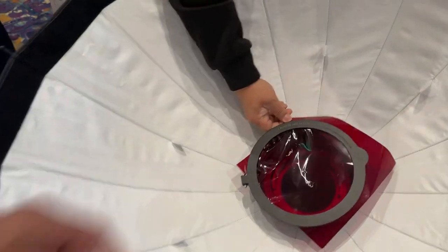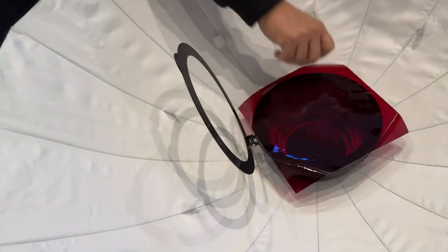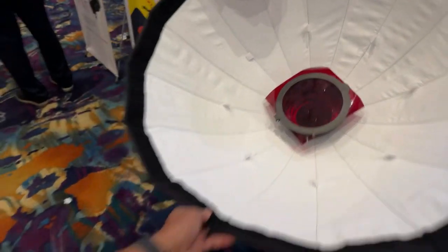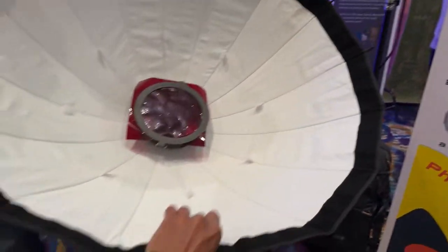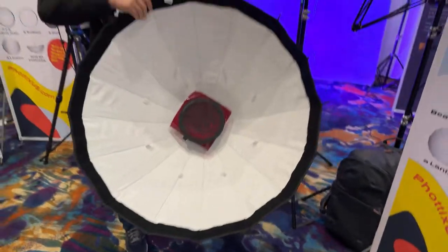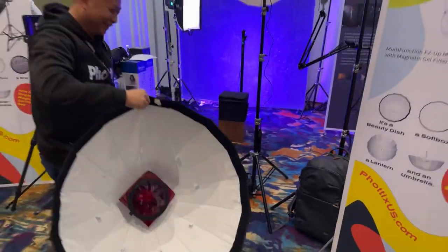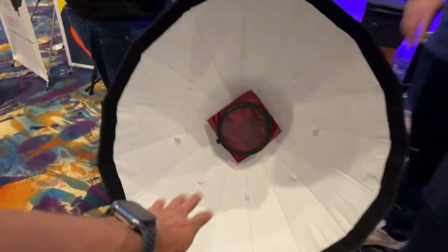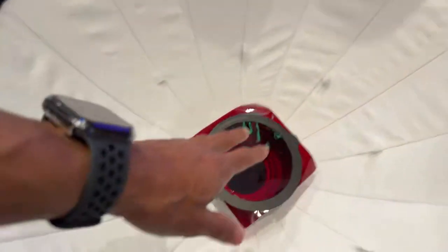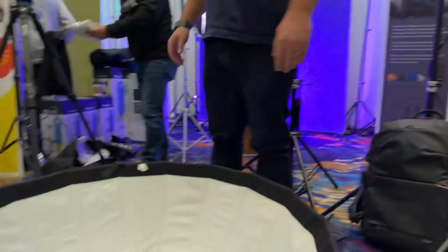That is awesome. How awesome is that? That is so quick. And it's nice and thick too. I like this. So it could be a beauty dish. Hey Mike. Go ahead, brother. I'm remembering what you told me yesterday. You got a beauty dish. You can have your colored gels here. Again, you can grid it, really focus the light. Softbox, this thing is a Swiss Army knife.